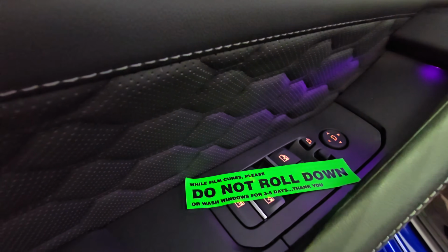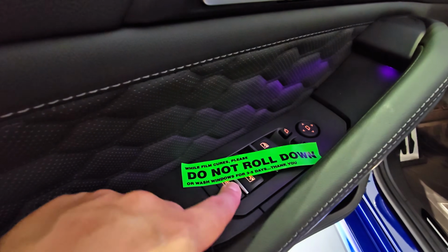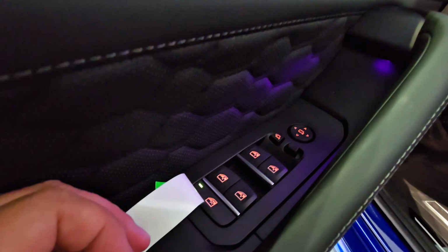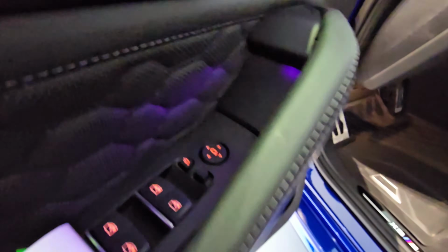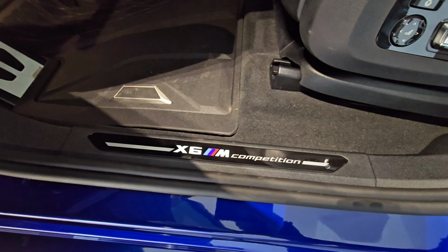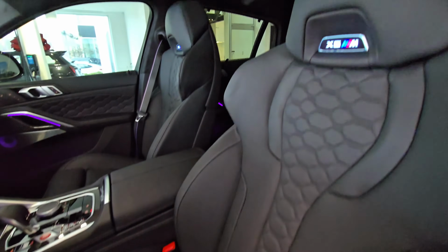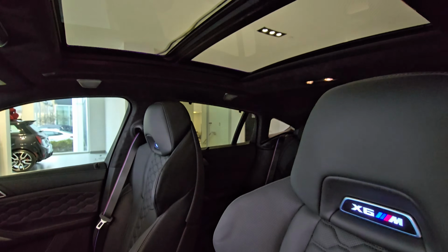Windows were tinted, so let's not put them down, but there are 4 window controls underneath here, 1 touch up and down. I'm gonna press this button at the bottom here, makes it so only the driver controls the windows. Side mirror controls, more carbon fiber, more speakers, more pockets, more aluminum illuminating door sills, and again, the full power seat. And I love that the M seat belts are here.